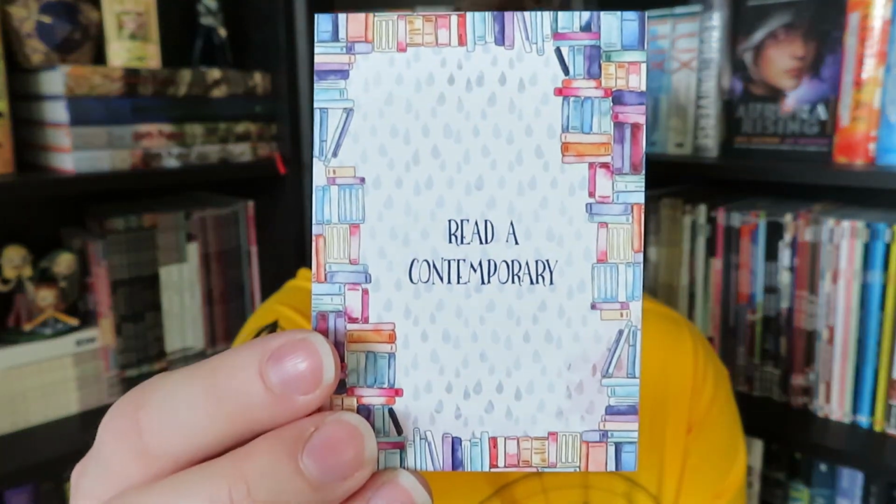So the first challenge I should say, is to read a contemporary. That shouldn't be too hard. I have quite a few that I need to get to. So for that challenge, I'm going to be going with Girl in Pieces by Kathleen Glasgow. I actually just had a friend over a couple days ago, and this is one of their favorite hard-hitting YA contemporaries, and I've had it on my shelf for at least a couple years now, so I think it is time we should try to get to this one.